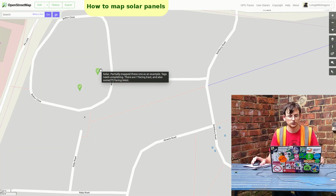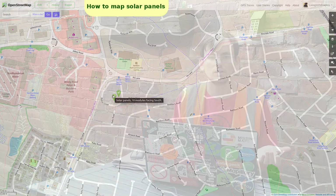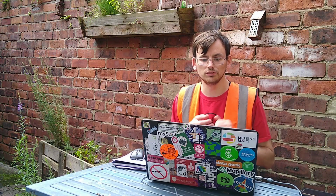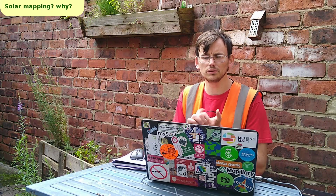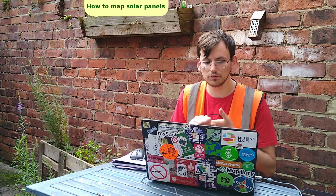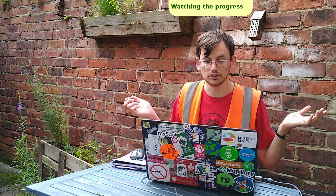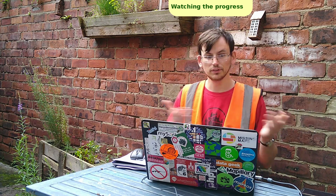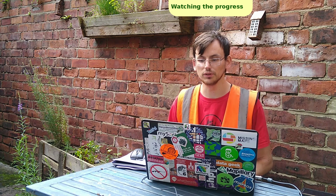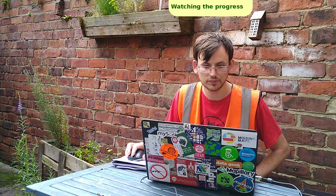That's because you can't show everything. But let's talk about knowing if they are mapped. We're on to our next section. We know why we're mapping. We've done some mapping as well as editing it into OpenStreetMap. Now we'll want to see if there's going to be any blossoming of our work. So I've conveniently moved my desk just to show you a different view of my back garden.